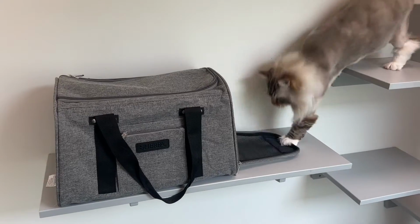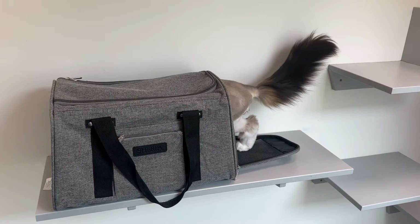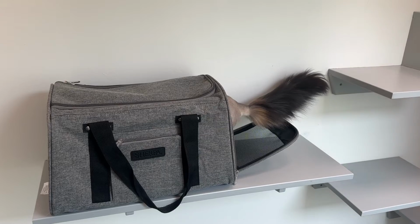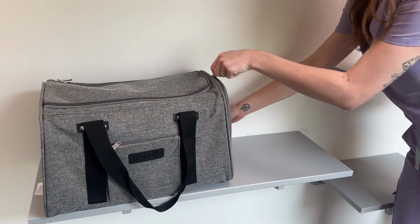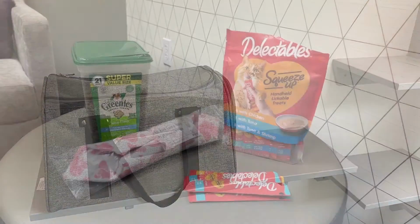It's best to start this process well in advance of your next vet visit and not to rush, but it can be beneficial even if done for a day or two. Proper carrier training generally takes 1 or 2 weeks and it can be done at any age.